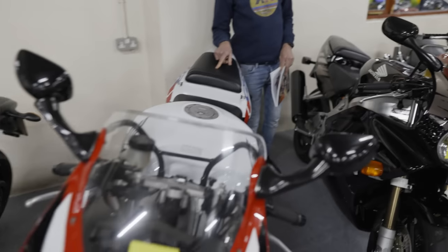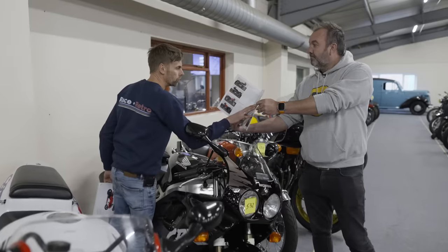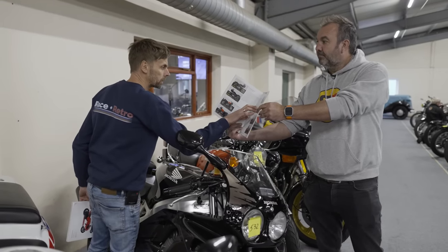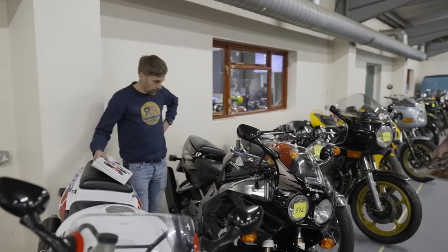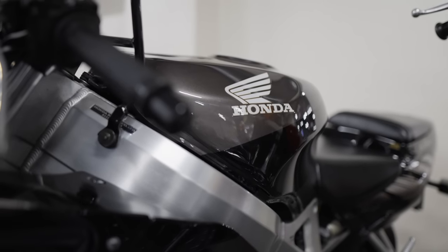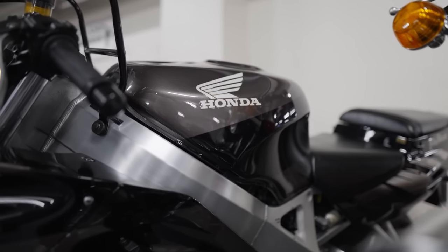9 to 10, 5 to 6. Wow. This one is that 5 one? To 6. This is 9 to 10. So is it original? No, only 2 miles been covered since the restoration completion. So it's had new clocks on it, hasn't it? That, yeah. Because there's marks on there that show wear of the key. Yeah. And look, so if you look at 9 to 10,000.